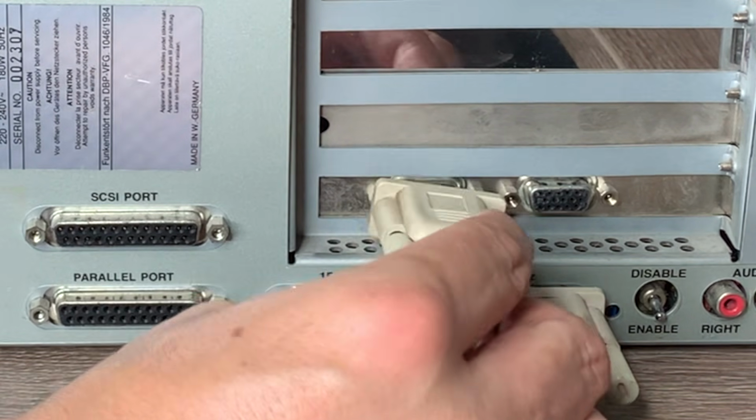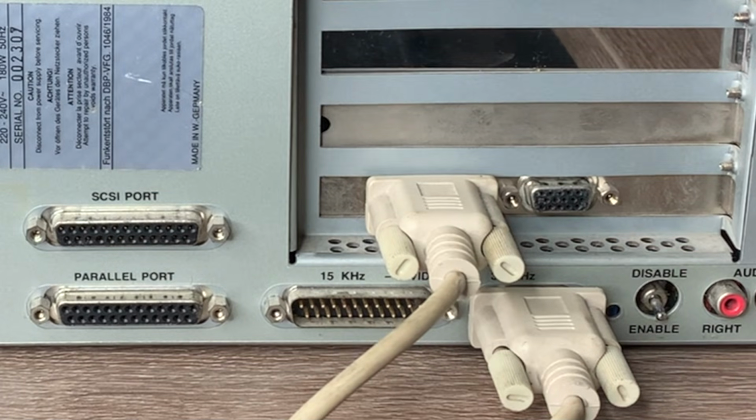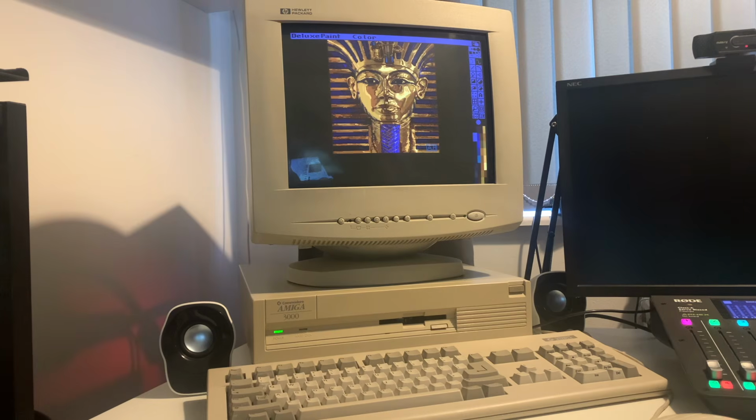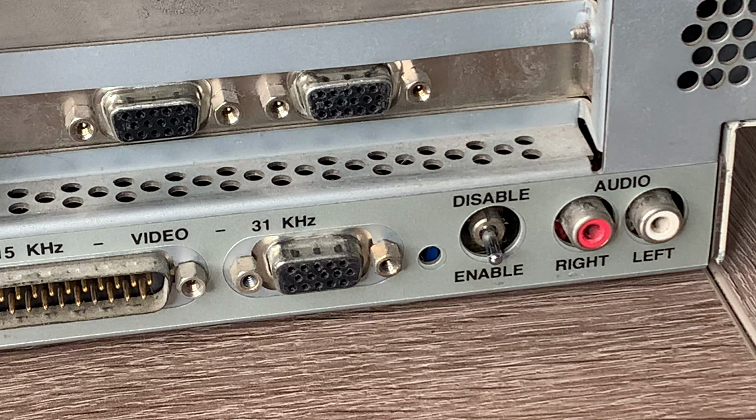But with the A3000, I can just run a VGA cable from the Amiga's 31 kilohertz output into the Picasso 2 input, and then all the Amiga modes pretty much will be displayed through the Picasso's output. That includes games, the operating system, high resolution productivity software, everything. So it is a really neat, hassle-free solution. And finally, on the back of the machine, we've got these standard Amiga Phono RCA audio output connectors that you can connect up to any hi-fi or mixer.